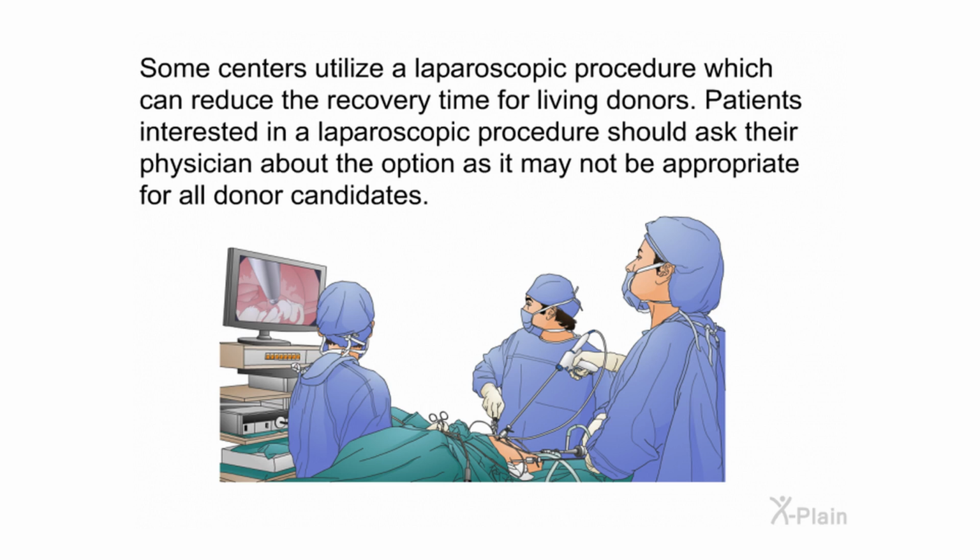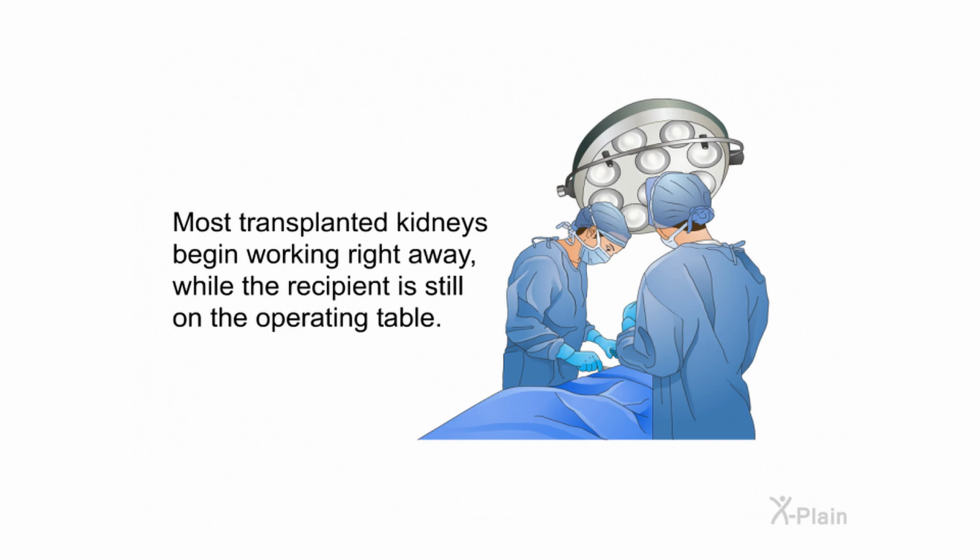Some centers utilize a laparoscopic procedure, which can reduce the recovery time for living donors. Patients interested in a laparoscopic procedure should ask their physician about the option, as it may not be appropriate for all donor candidates. Most transplanted kidneys begin working right away, while the recipient is still on the operating table.